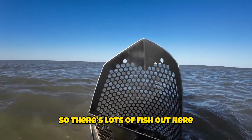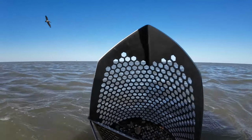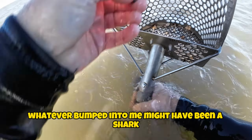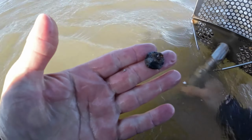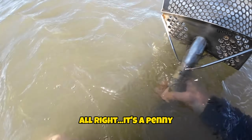Lots of fish out here, and if there's lots of fish, that means whatever bumped into me might have been a shark. He's looking for fish too. All right, there's Beanie.